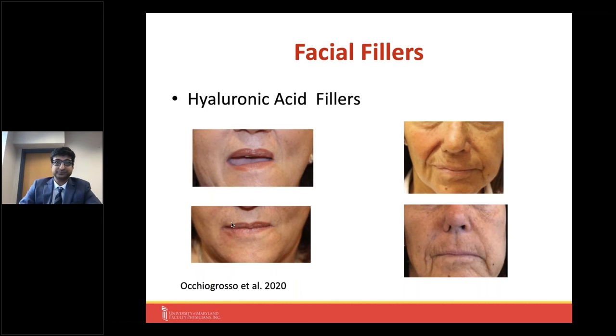Other uses of fillers, especially in the patients that have the non-flaccid type of facial paralysis, they tend to create very deep smile lines or folds in the area of the paralysis. And so by using hyaluronic acid fillers, you are able to result in some improved symmetry. Accio Grosso and colleagues recently in 2020 described in their paper that dermal fillers in patients with facial paralysis can improve facial symmetry and improve psychological well-being, therefore improve quality of life just after one treatment.